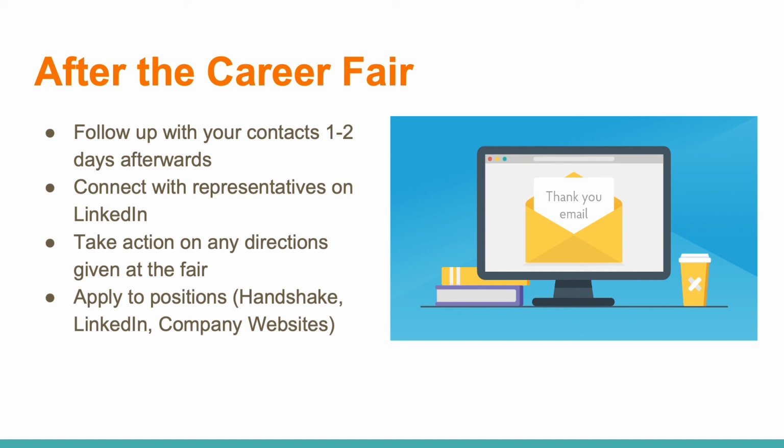This is really important because at a career fair, these representatives are talking to a lot of students, and you want to make sure that you do whatever you can to stand out in their mind so that they remember you, so that when you apply to these positions, they recognize your name. Okay? Another great way to follow up with these representatives is to connect with them on LinkedIn, right? That's another great place so that they can also see a picture of you, right? They can kind of put the name to the face and get a little bit of a better understanding of you as an applicant, right?